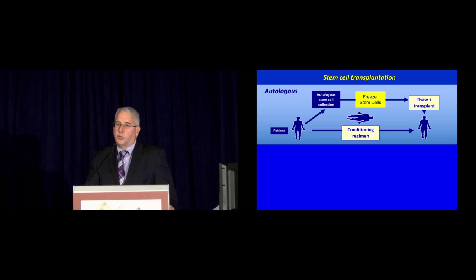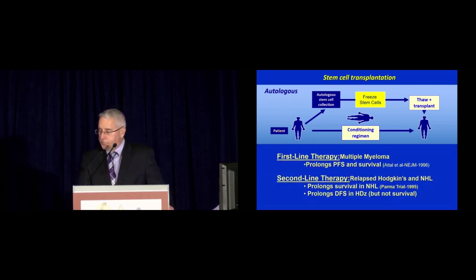The problem is, as you push the dose of chemotherapy, one of the first organs that you wipe out is the bone marrow, the hematopoietic stem cells. So if you collect those stem cells first, freeze them, and then give the patient chemotherapy, you can rescue their bone marrow function by doing a bone marrow transplant. As I said, it represents first-line therapy for patients with multiple myeloma, where it prolongs progression-free survival.